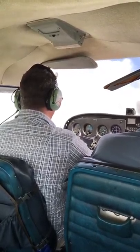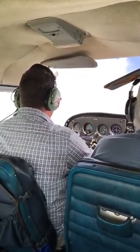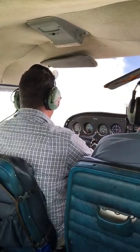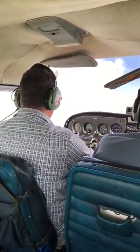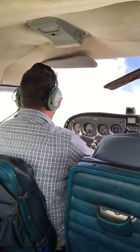Maintaining a little bit less than VY, but we're finding that happy medium between VX and VY. And got us in level flight.